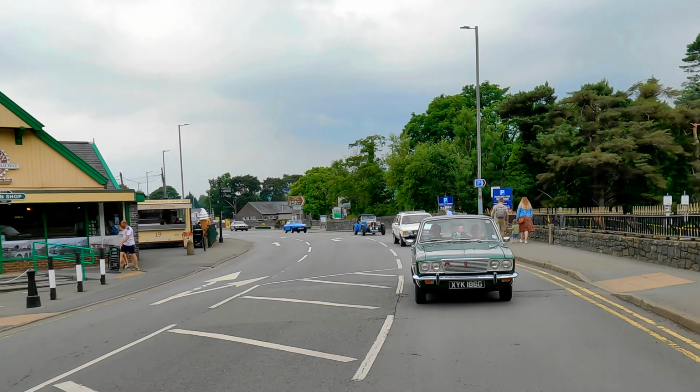So pleased we managed to capture some footage of the convoy going over the Llanberis Pass. That's what I wanted, and it does look fantastic.